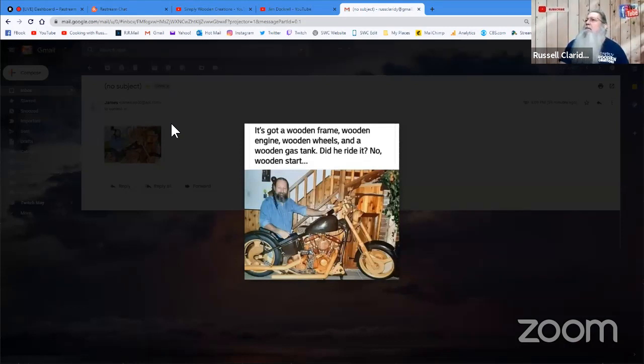This looks like a guy has built himself a wooden motorcycle. Wow. A wooden house frame, somebody building a wooden engine, wooden wheels, and a wooden gas tank. Did he ride it? No, it wouldn't start. Wouldn't. Yeah, W-O-O. It runs on sap. Pretty cool, though. Look at the detail in some of this stuff. That's modeled after, I guess, a Harley two-stroke. That's what it looks like to me. Pretty cool.